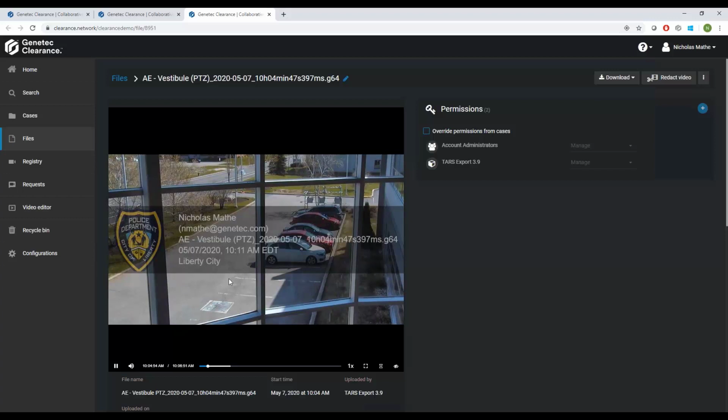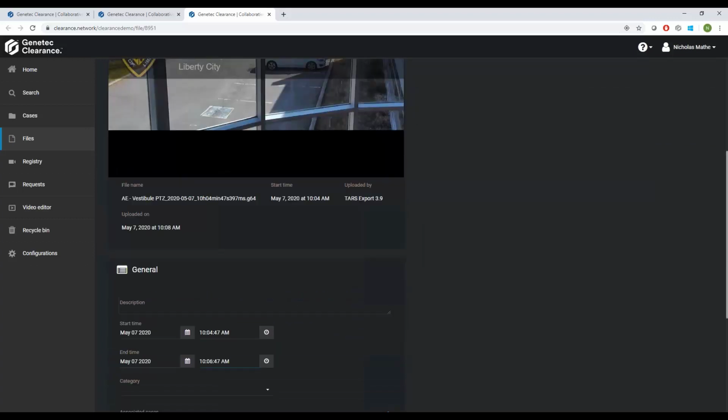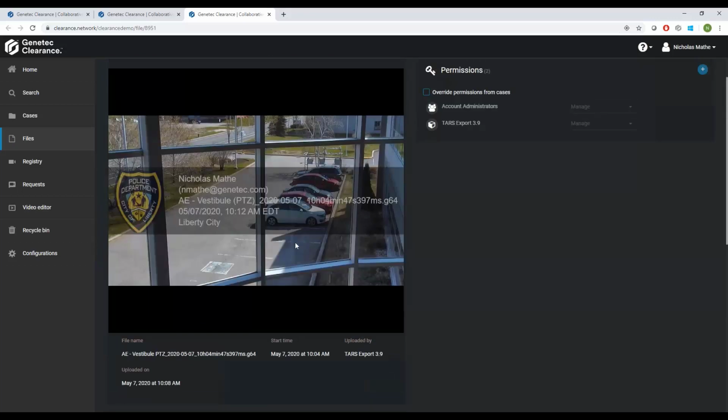So I've got some G64X or G64 video here, and I'm able to play this back directly in the browser. So when I share this with somebody, they're able to review the evidence immediately. We're able to pull in the timestamp information from Genetec video. You can see that we've got that here on the bar. For non-Genetec video, you can manually apply the timestamp information down in the general section below.